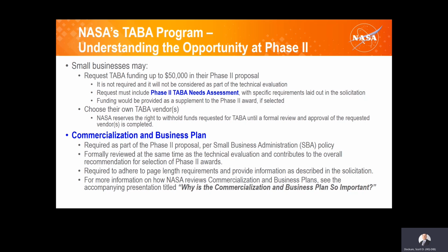That's the reason why we're asking you to deal with this at phase one. Get somebody to help you develop that so you exactly know what makes sense for your technology and your innovation as you move forward to phase two. And then again, the funding for phase two TABA will be a supplement. It'll be over and above the award that you receive.